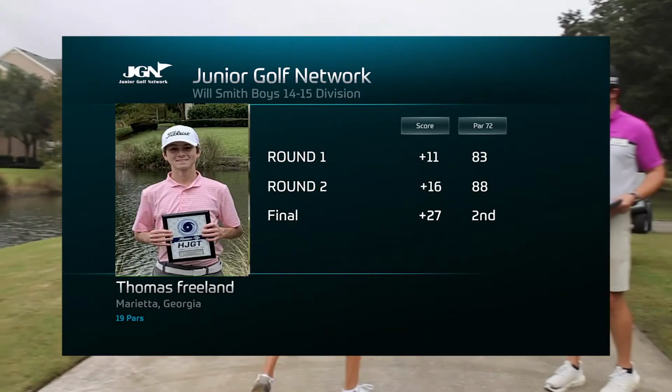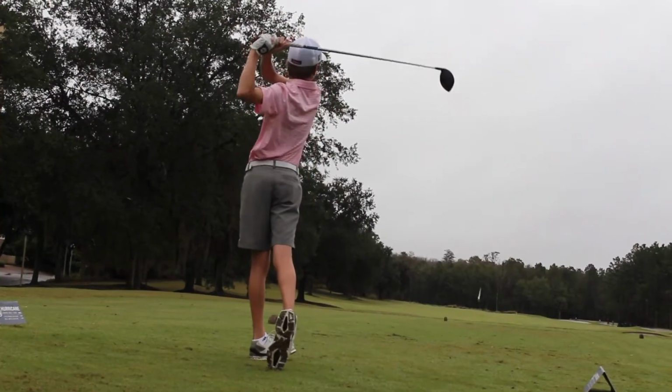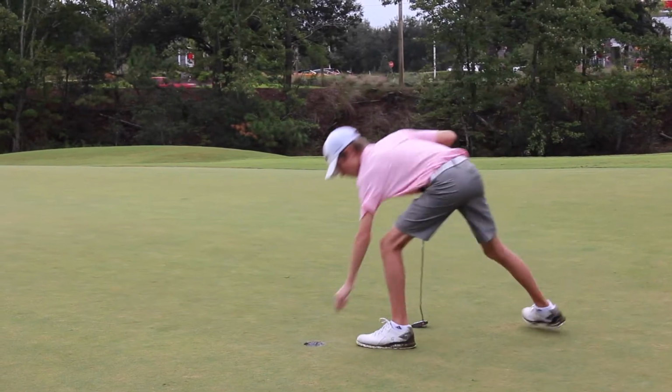The runner-up would be Thomas Freeland, playing out of Marietta, Georgia. Thomas would finish out the weekend just 7 off the lead to bring his final score to 171.